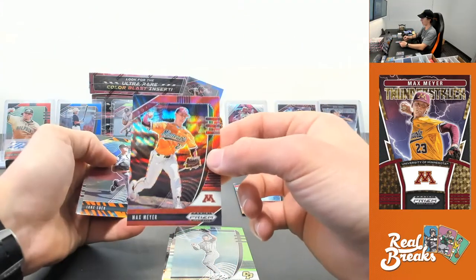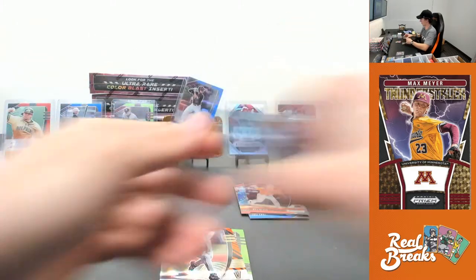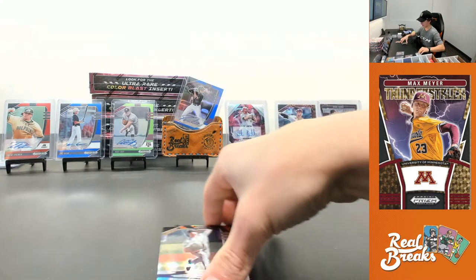Max Meyer, that's a sweet ruby red wave. Jake Eder's Tiger Stripe. We're four boxes in. We're halfway through here, guys.